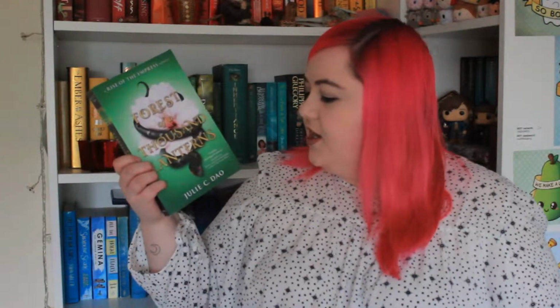So I got this book mail today. It is Forest of a Thousand Lanterns by Julie C. Dao. Again, not very good at pronouncing names, sorry. This is a fairy tale retelling, I believe, in a Chinese kind of setting, so I'm very much looking forward to that. It's got a beautiful cover and I'm very excited by it. So yes, that is all of the books I have to show you today.